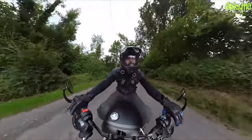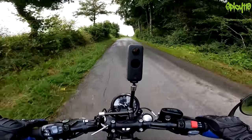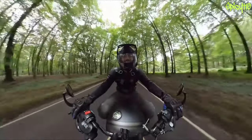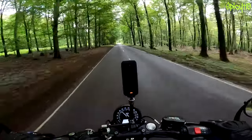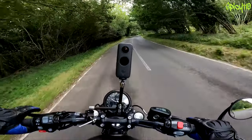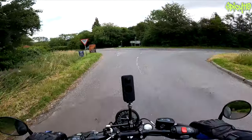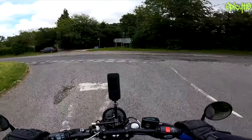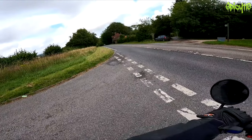Just wish I could actually see around any of the corners. There's the sunshine. This looks amazing in bright sunshine. Guildford, Petworth. Guildford. I don't want to go to Guildford. I'll have to go to Chichester.